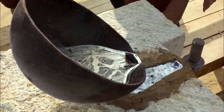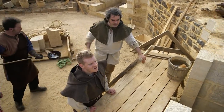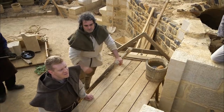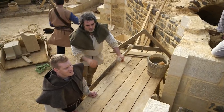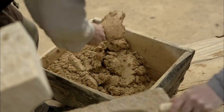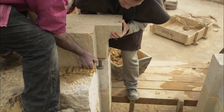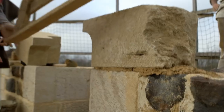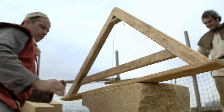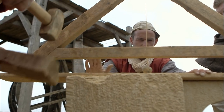Well, that looks brand new. That looks fantastic. It's amazing to think, in a building of this size, how little metal is actually used. But where it is used, it is essential. Now the stones can be set in place on a layer of mortar. It's essential that they're perfectly aligned. So the forerunner of the spirit level, the mason's level, is used.